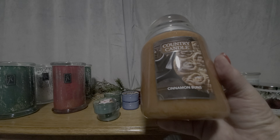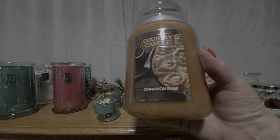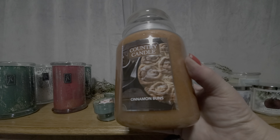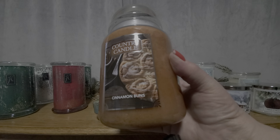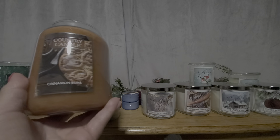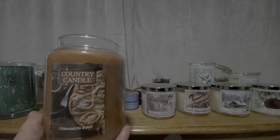I have not burnt it yet. This is totally based on the cold. But the scent description reads, cinnamon buns, a special sweet treat for breakfast or midnight craving. Doughy cinnamon buns is a cozy cinnamon and nutmeg scent with cream, butterscotch, honey, walnuts, and vanilla. Now, I am not going to try to sit here and dissect what note is what. This does smell like cinnamon buns with frosting on it.